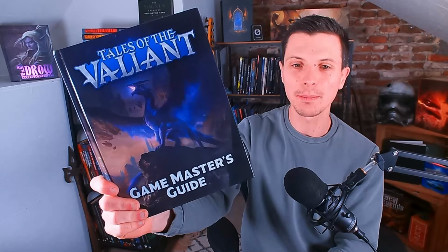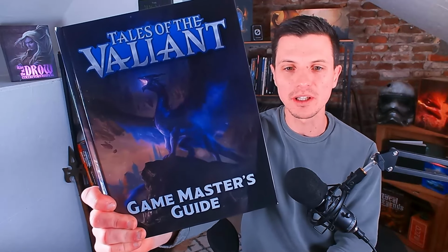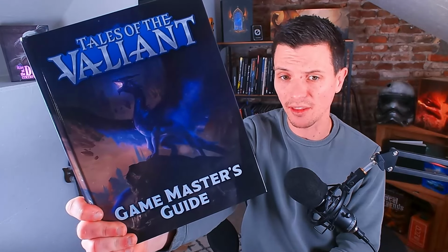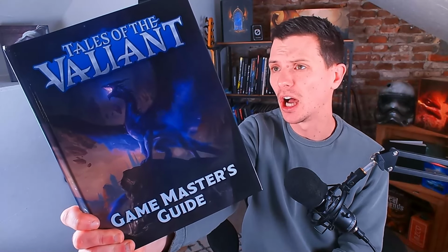But just as a presentation, this came out too dark, and this is probably a printing thing. I know this art piece is a void or a shadow dragon. I think it's a void dragon, and it's a dark art piece, and it's meant to be a little bit dark and mysterious and all of that stuff. I totally get that, but it doesn't really come across on camera.